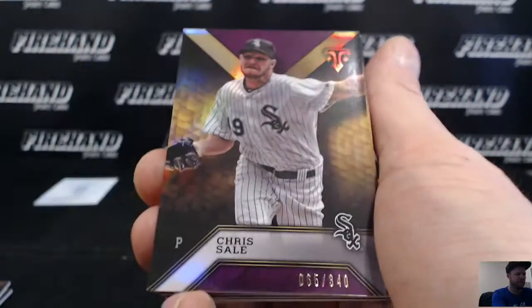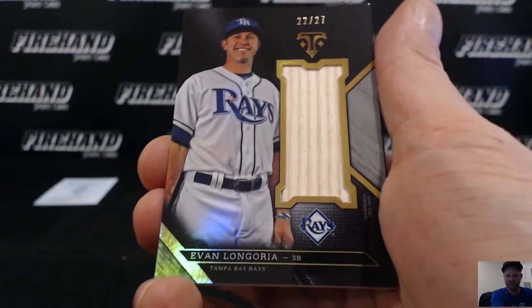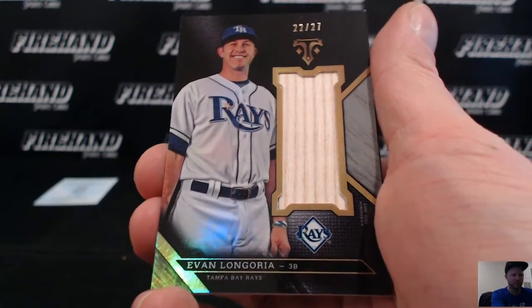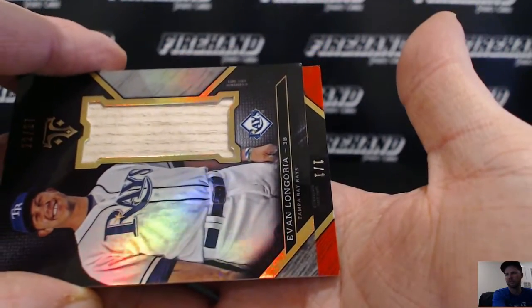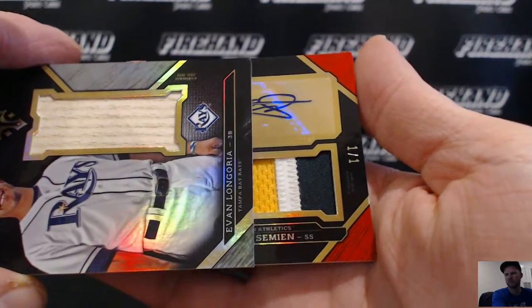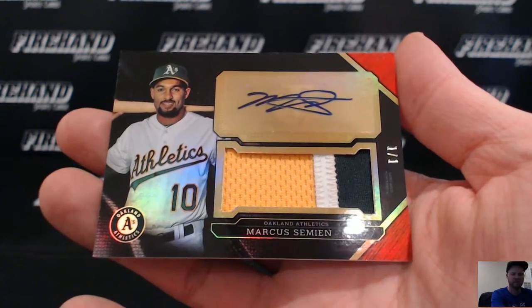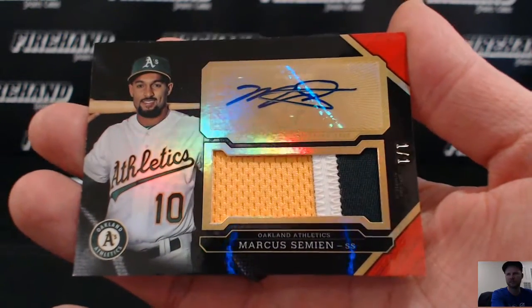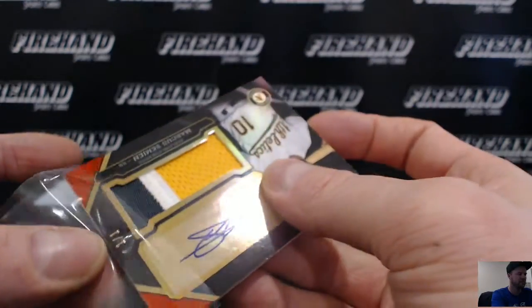Cargo. Chris Sale, Altuve, Sonny Gray, Jake DeGrom, Evan Longoria bat for the Tampa Bay Rays. 1-2-3, shortstop, Marcus Semien of the Oakland Athletics, patch auto 1-of-1, those are Brian's breaks. That's Brian on your 1-of-1. That's going to do it for the break, guys.